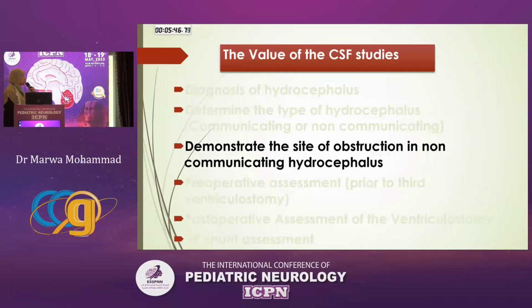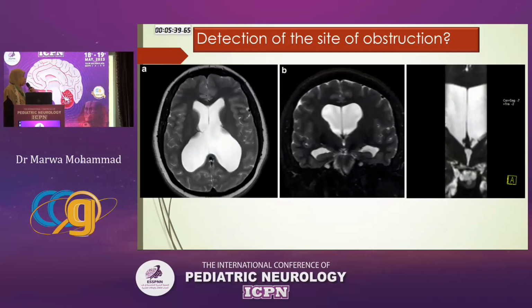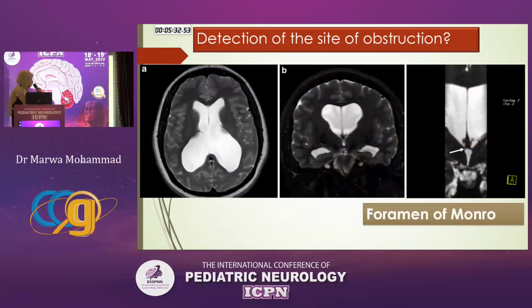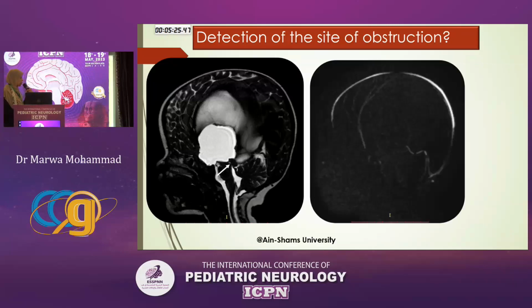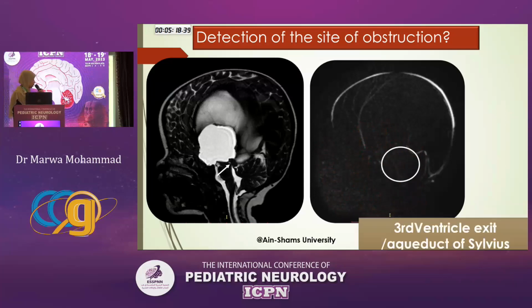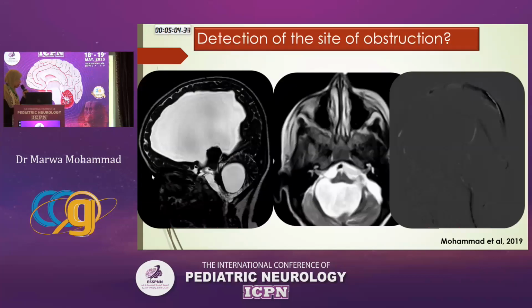Third, it demonstrates the site of obstruction in non-communicating hydrocephalus. Here we see hydrocephalus, and by using high resolution 3D, we detect different adhesions in the foramen of Monro. Again, it's hydrocephalus with adhesion in the supra-aqueduct of Sylvius, and in phase contrast, no flow is detected through the aqueduct of Sylvius. These different membranes are seen at the aqueduct level. Again, we have to use T2, and the 3D drive is very important as high resolution. Again, this is a membrane, and in the phase contrast, no flow is detected here.